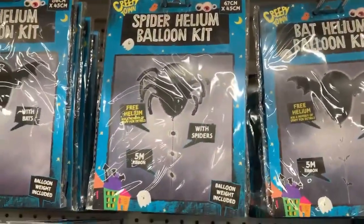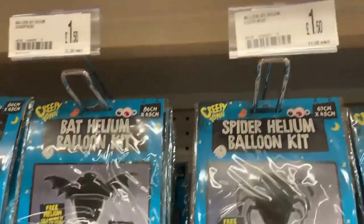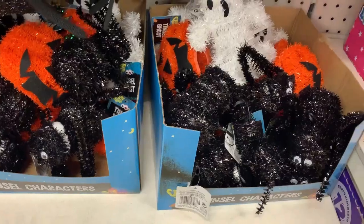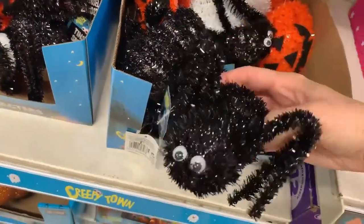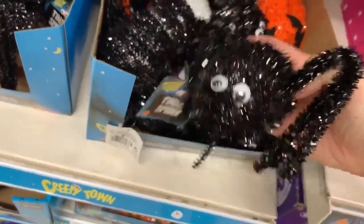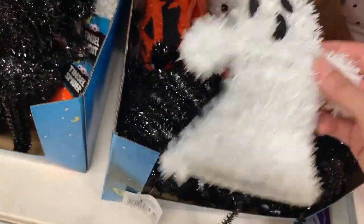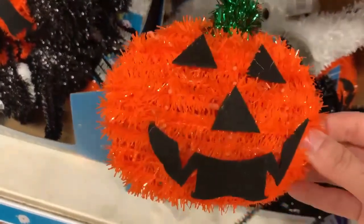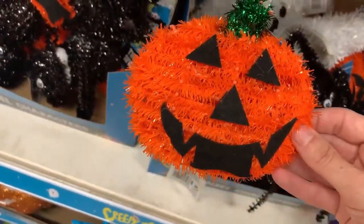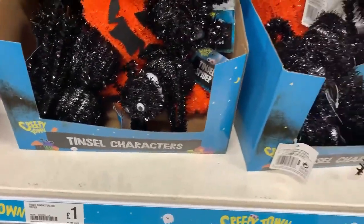And then they also had these balloon kits, which is like a big spider with other little ones as well, I think, and also bat ones as well. So that was £1.50. These little kind of tinsel things, they had a spider one, a pumpkin one and a ghost again, kind of the same three, and they weren't great quality. Some of them were a bit broken actually, but you kind of get the idea. They would look quite sweet and they're quite good for decorating your house, and they were just £1.